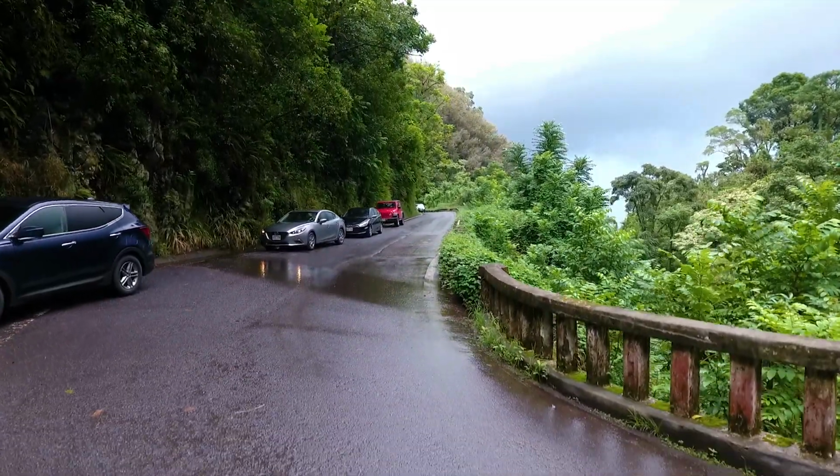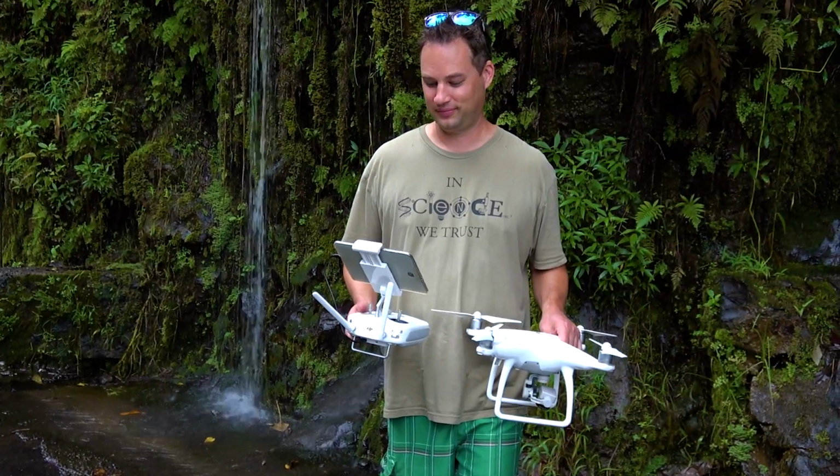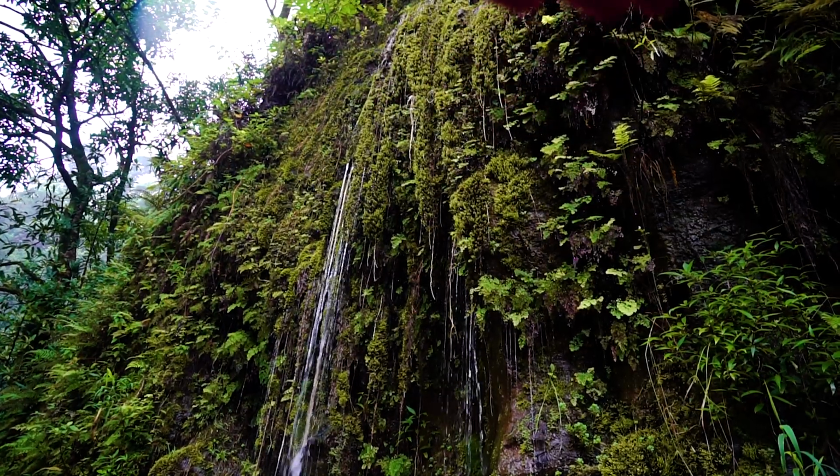It was already super wet and humid, but within about 30 seconds of landing my drone, it began to completely downpour, so I narrowly missed losing the drone into the forest or the waterfall.